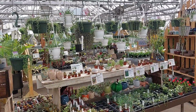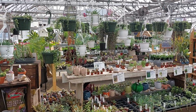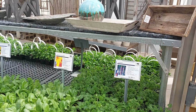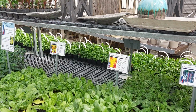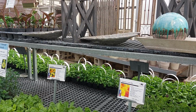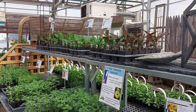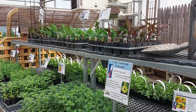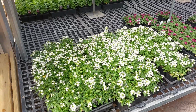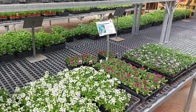However, I am going to be shopping for some of the annuals, so we'll see. They have everything labeled, like, ooh, calendula. So I apparently have to go get some of that. They'll have stuff labeled as cold tolerant, not cold tolerant. They usually have everything ready to go a little bit earlier than some of the other folks.